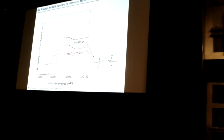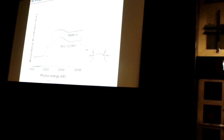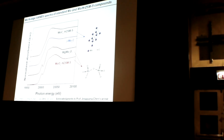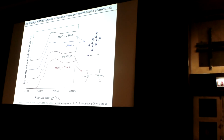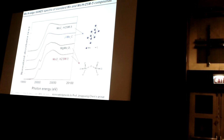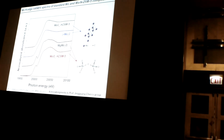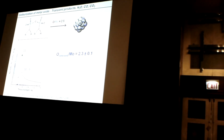And if you do X-ray absorption in the XANES region, you can see an edge 1s-4p transition, again for this Mo=O. And again, when I expose the catalyst to methane, this disappears, and I start seeing features characteristic more so of moly carbide. So I've been trying to show you so far that we form a moly oxide pre-catalyst that undergoes transformation during DHA.